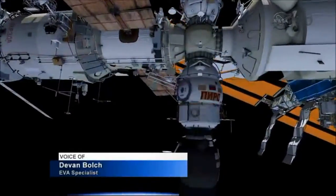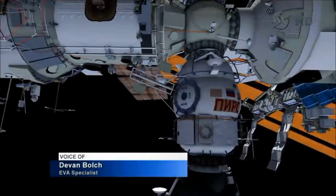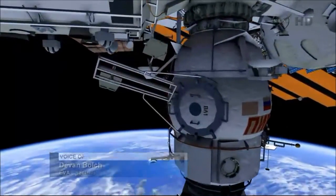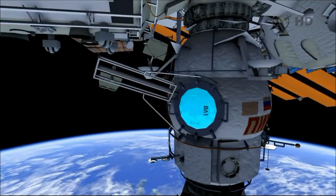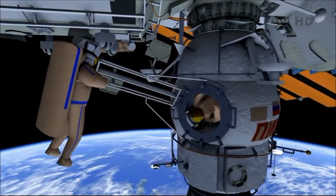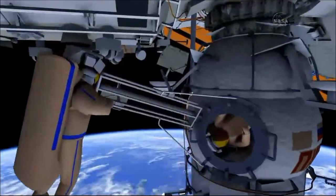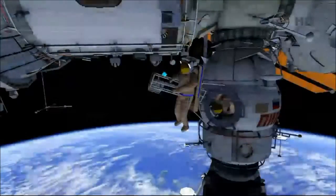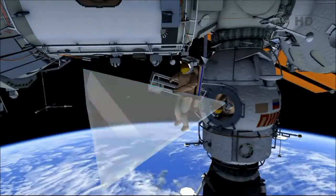conducted by Alexander Skvortsov as EV-1 in the red striped suit, and Oleg Artemiev as EV-2 in the blue striped suit. They will open the EVA hatch of Pirs Docking Compartment 1, or DC-1. Oleg will be the first to exit DC-1. He will then take the nanosatellite and deploy it from the station. Alexander will then take a series of photos of the deployment.